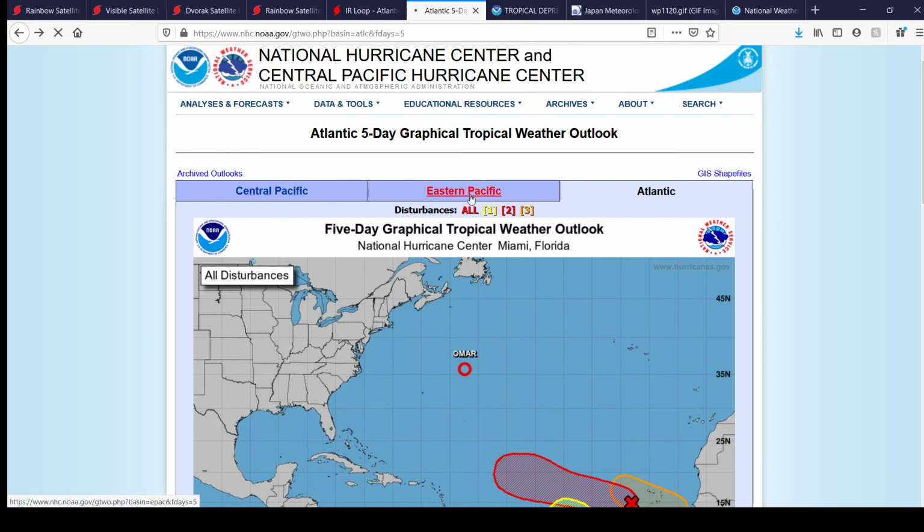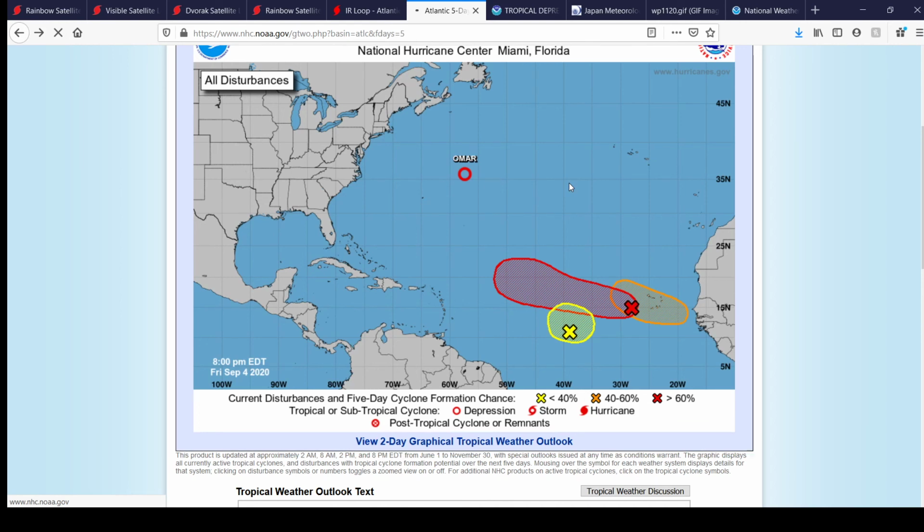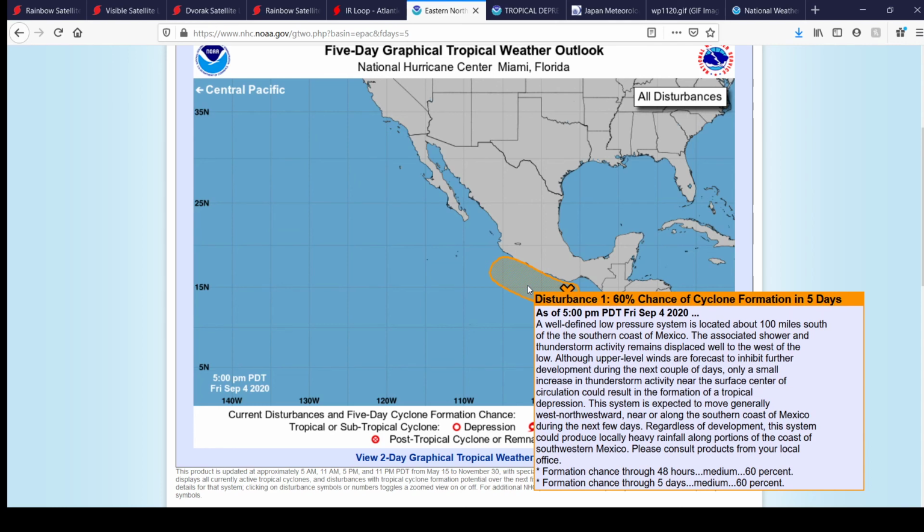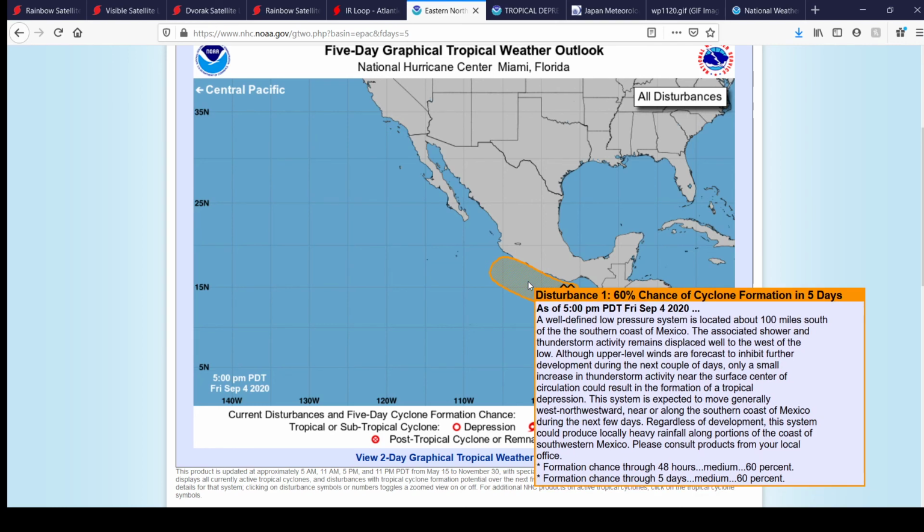Look at the remnants of what used to be Hurricane Nana in the East Pacific, trying to get going again, and the National Hurricane Center has it. I know it's not loaded on my screen here, but last I checked, it had a medium percent chance of formation. I believe they had it at a 60% chance of formation through the next 48 hours to 5 days in their last outlook, and you can see that here right now. Formation chance for the next 48 hours is a medium 60% chance, and formation chance for the next 5 days is also a medium 60% chance of formation into at least a tropical depression or higher.